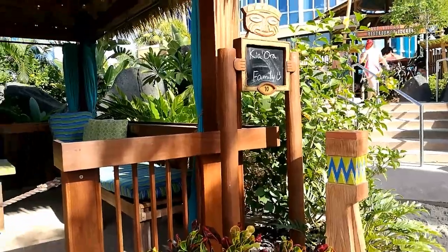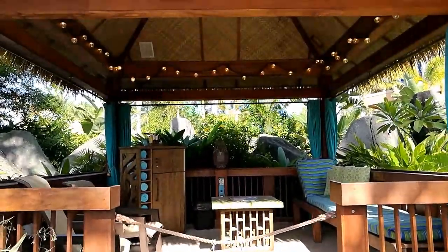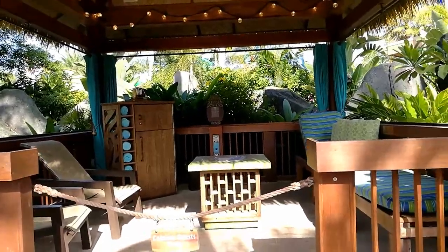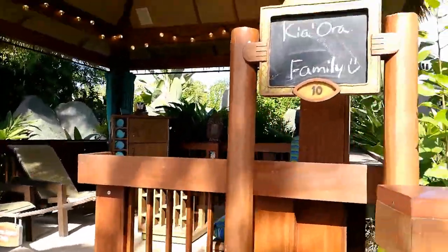Right. Just spotted this on the way up to the lockers. It's like your own little special tiki hut you can reserve. It's in the shade. It's got towels, cutlery, seating. It's great. I don't know how much it is though, but it won't be cheap.